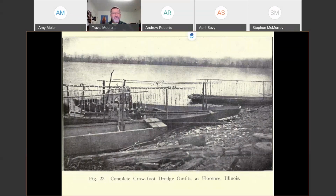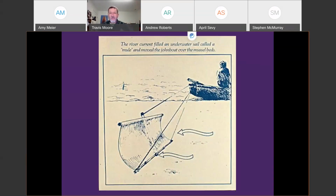Now you may notice there's something missing from all of these boats. They didn't have motors. So if you're throwing out something that's dragging the bottom and hooking on a lot of stuff, how do you keep the boat moving? Well, they used what was called a mule, and it was a big underwater sail, had a heavy bar on the bottom end with ropes going to it, and then a mainstay in the center of it.